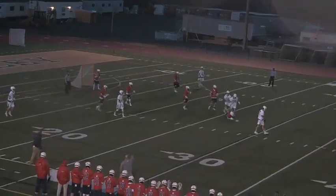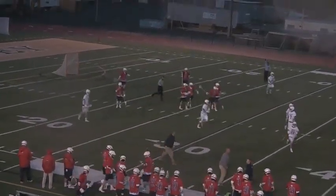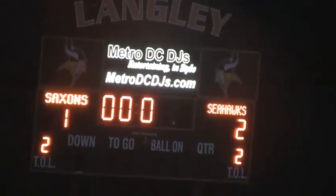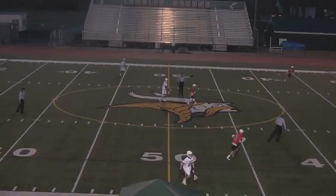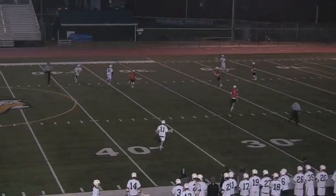Simonides deflected. Ball goes down, and that'll do it for the first quarter. Seahawks in the lead 2-1 after one quarter. For the Seahawks, number 6, Matt Lichardi. For the Saxons, number 10, Joe Ulepic. And on the procedure, Ulepic wins a faceoff for the Saxons.